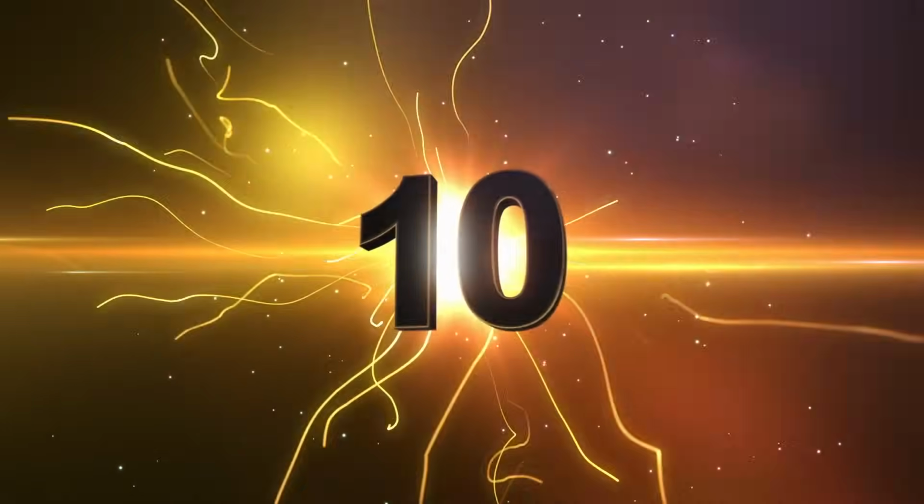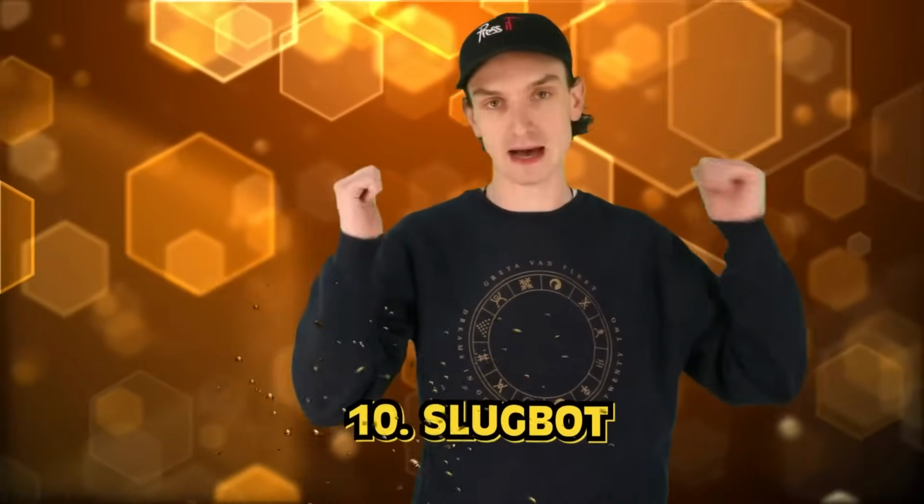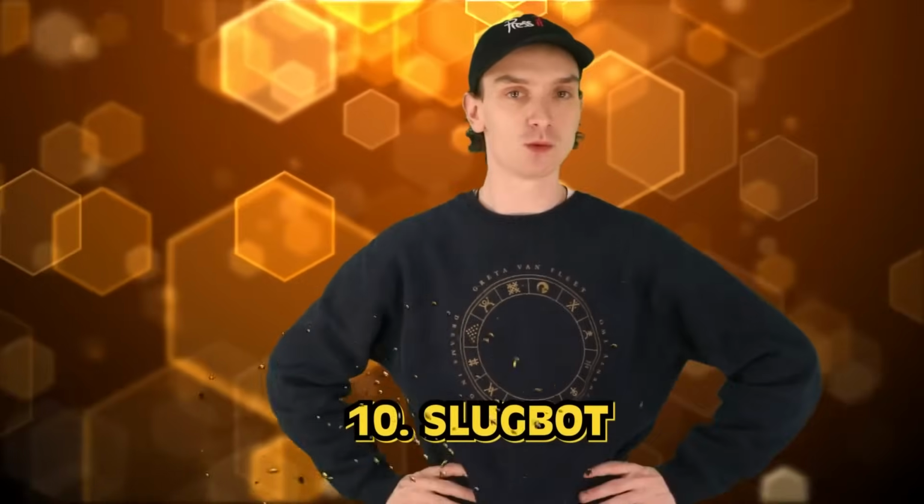Number 10, the Slugbot. Kinda recent, but we'll go back to the ancient days. The 2021 Slugbot is a robotic device that was created by researchers at the California Institute of Technology, and this robot is designed not to help you with your homework, but instead help farmers manage crops without harmful pesticides. Pretty good, right? No more helicopters dropping random sprays on you, that's always fun.